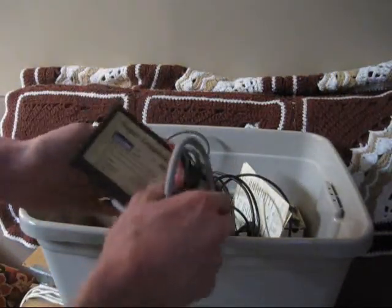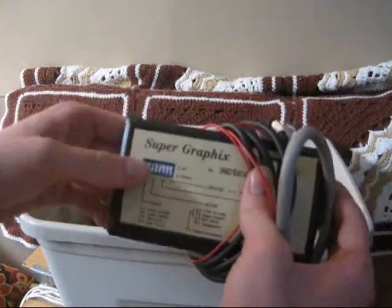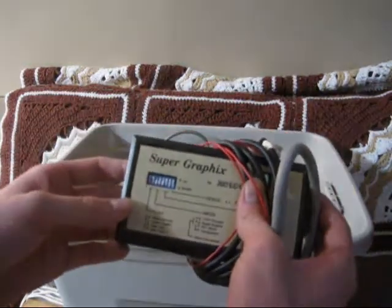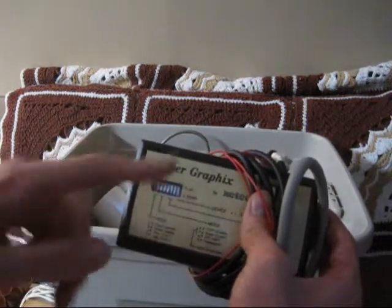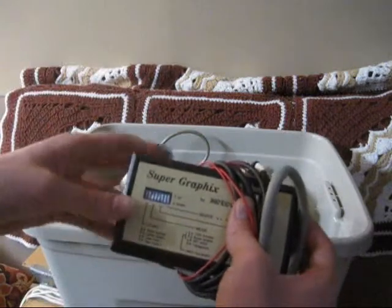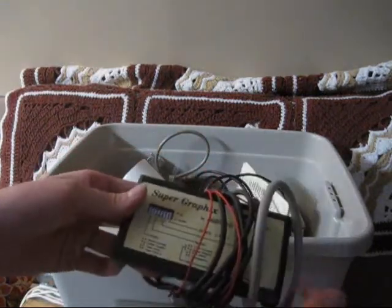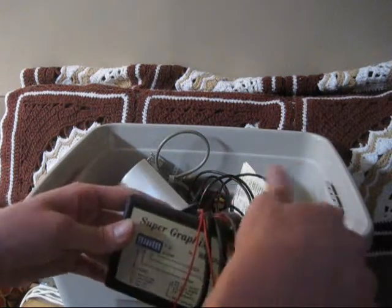I have no idea what this thing is, but it really caught my eye. If anybody out there knows what this is, please let me know, because I'm extremely curious. But this is the Super Graphics by Zetec. I guess that's how you pronounce that. Really strange device. I have no idea what this does. If anybody, like I said, knows, please let me know.